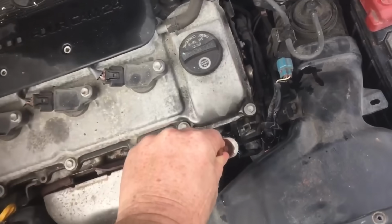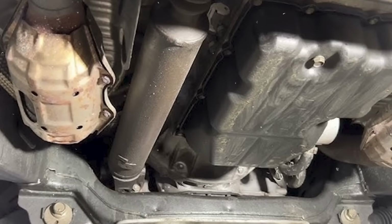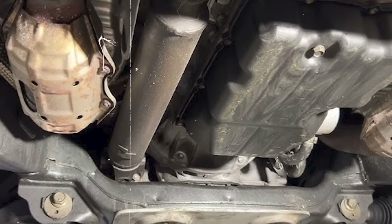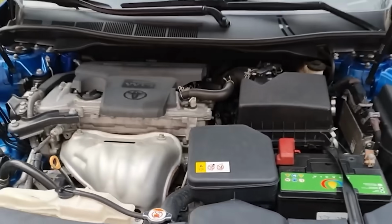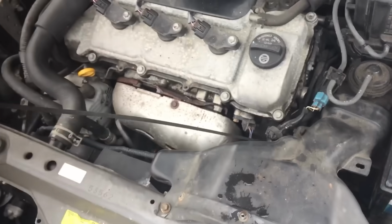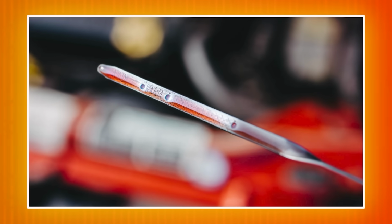Some cars have a dipstick to check the fluid, usually at the back of the engine, but newer models may have a sealed system that doesn't need checking. Here's how to check it. Warm up the engine, keep the car in park, and let it idle. Pull out the transmission dipstick, wipe it clean, reinsert it, then pull it out again. The fluid should be between the minimum and maximum marks.